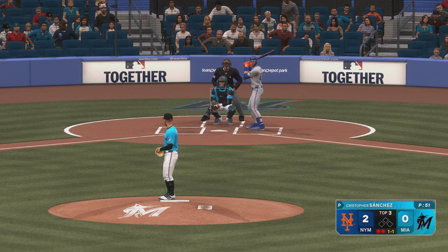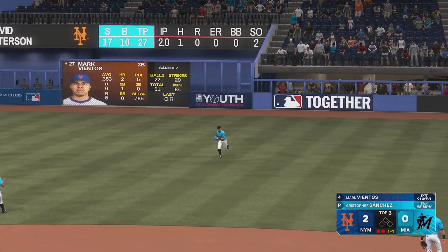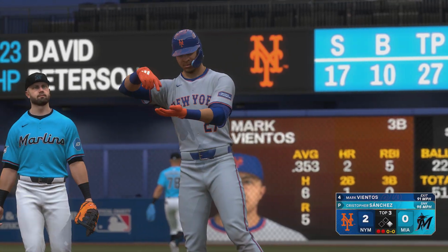Go Chris through the early stages, he hasn't been very efficient in terms of the pitch count. He's going to need to get some quick outs if he's going to get deeper into this game. Swing and a line drive. That's a base hit into right field. Keeps the inning alive, and now Francisco Lindor to the plate.